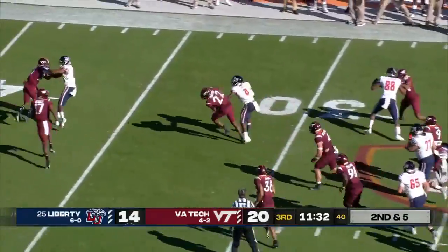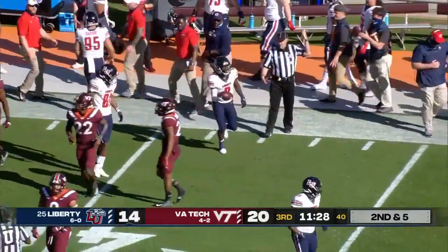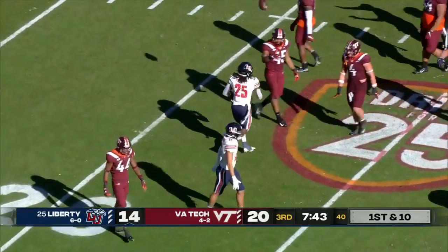Give to Mack inside the 30. Stiff arm, still on his feet. Out at the 38-yard line. Great stiff arm to keep Chamari Connor away. Side shoulder of the wide receiver. We'll get to that in a second. That Pickett, fantastic, was a good run.